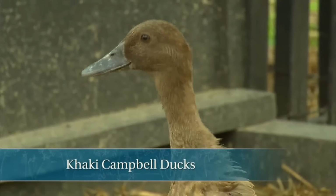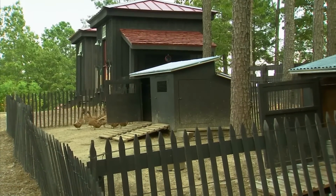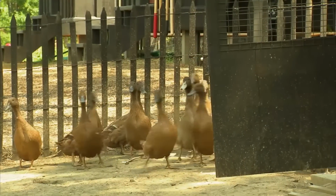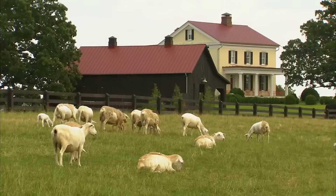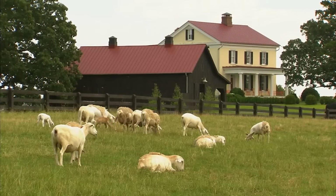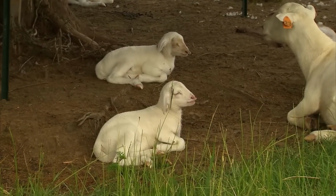I also have these adorable khaki Campbell ducks, great egg layers, who are housed within my new 1-acre vegetable garden. They love going after all those bugs. And the old dairy barn serves as a great place for newborn lambs and their mothers, so they get adjusted before turning them out with a larger flock.